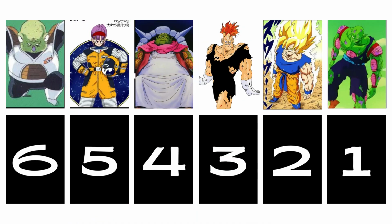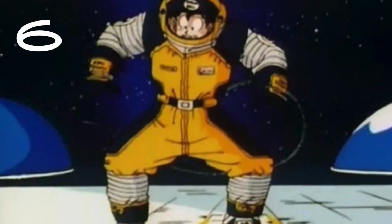That's the Piccolo I'm putting down for number 7. Moving right along to number 6, Spacesuit Goku.